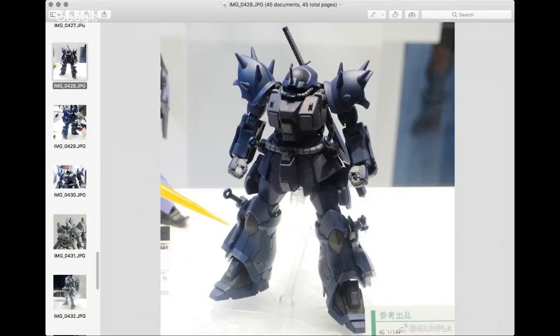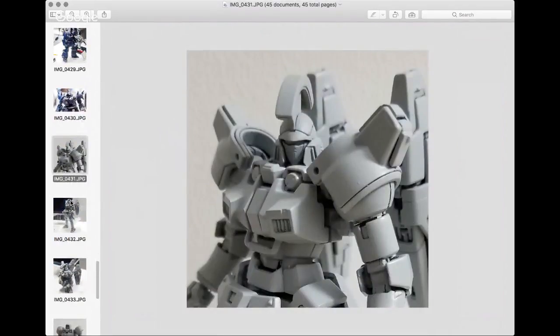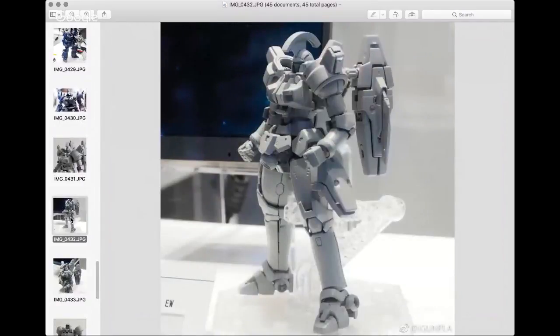A lot of cool high grades basically coming out. The real grade Tallgeese, which I'm not all that excited about, to be honest, because the master grade is good, and it's just a 1/144 scale version of the master grade, with those tree trunk legs.